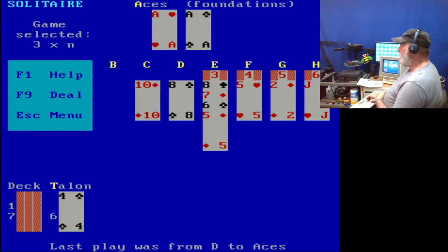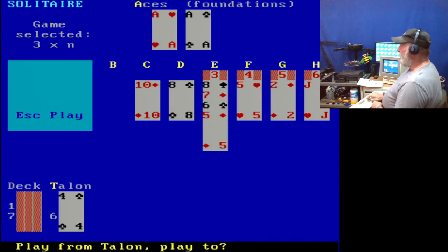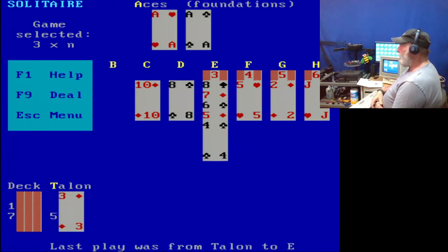So if we go through and we go to, oh, there's the choice of going to the E or F. That's how it handles that. So that's going to E. Okay. And then we go T again with the 3. There's no choice for that one. So it knows where to put that. And so that's going our T to the H.